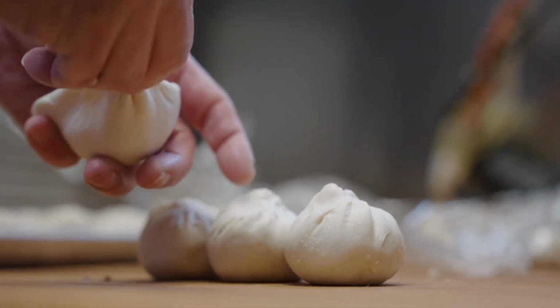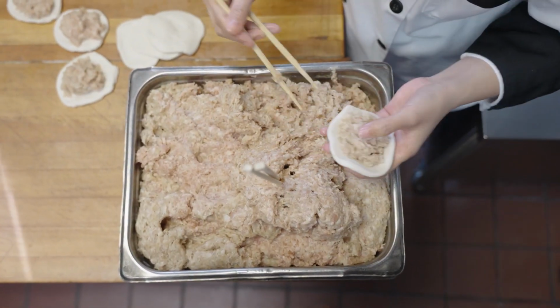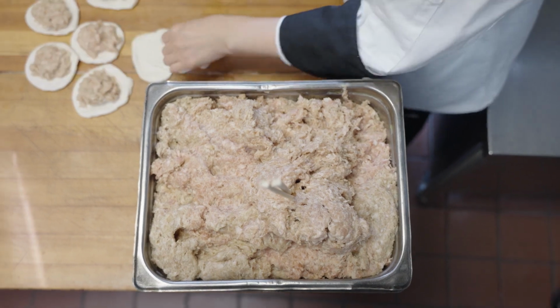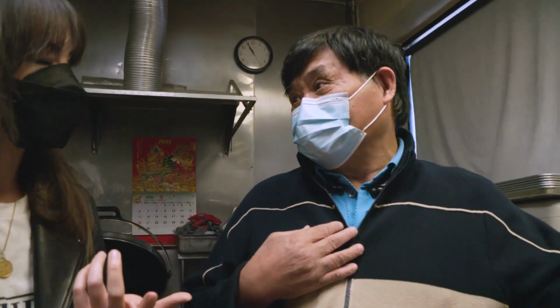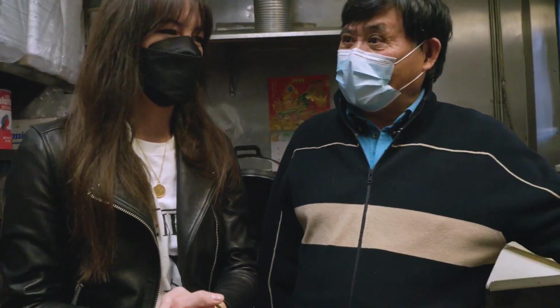Yes, 18. 18. Okay. And this one, the stuffing, it's the recipe only 2 people knows. But I don't know. You don't even know it? He knows. My wife knows. He's a master. Oh, your two wife people knows. You want to try?